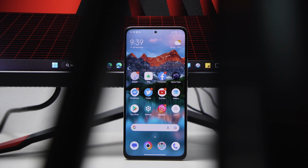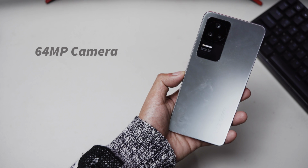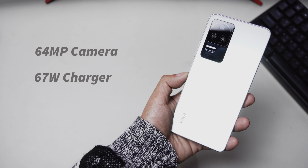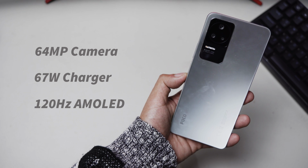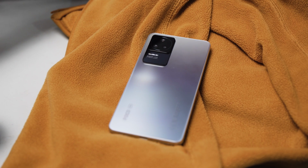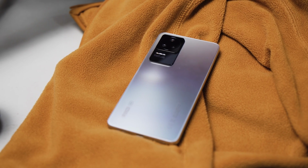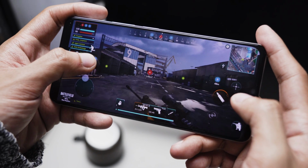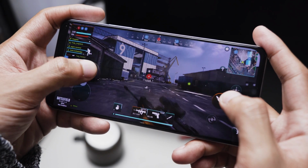On paper, the F4 looks like a modest device with its 64 megapixel main camera, 67-watt wired charger, and 120Hz AMOLED display. You will easily find at least this kind of setup or better when you shop for other brands. However, there's one key feature where the F4 shines, and that's the chipset. The Snapdragon 870 may be old, but it's definitely still gold.